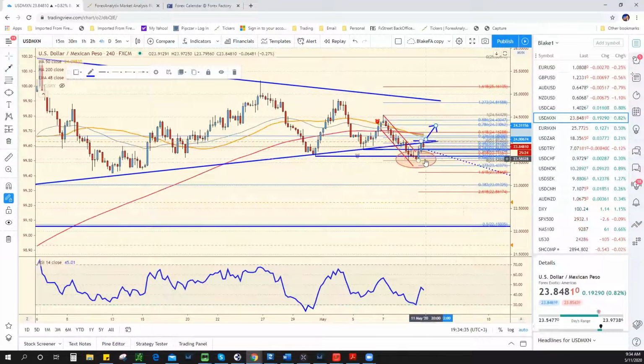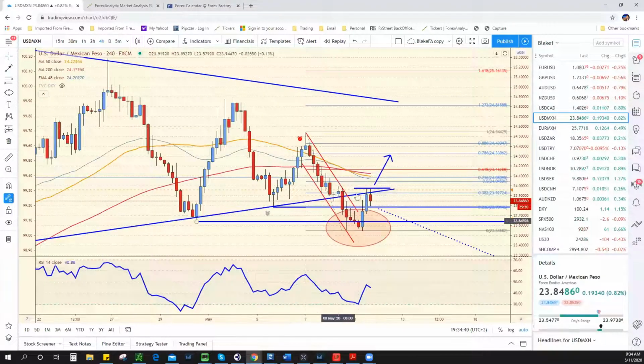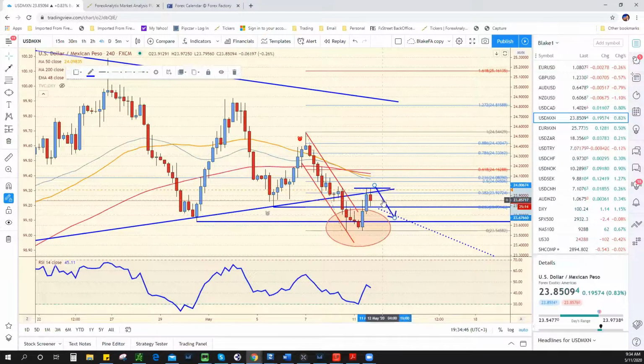Let me get rid of this fib here. It's also the 38% retracement of this move. So we should reverse here if we're going to. I mean, if we're going to, we should reverse here. But like I said, this thing gets above 24, you're not going to want to be on the short side anymore, in my opinion.